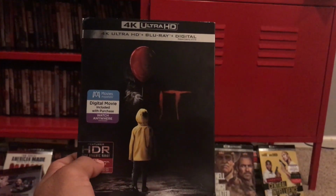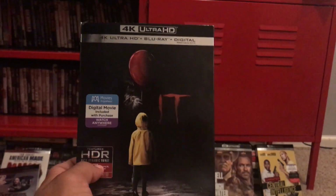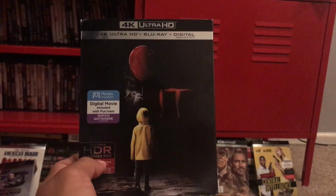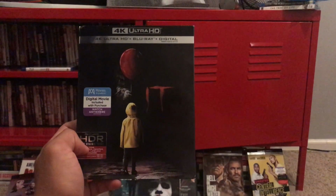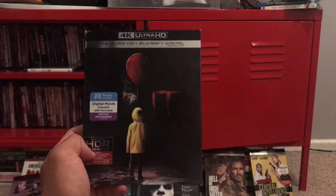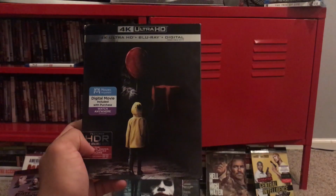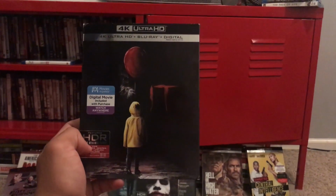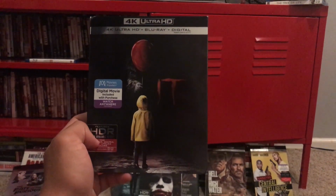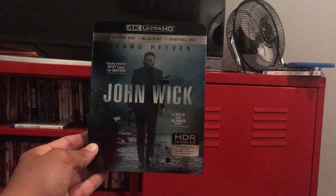I did read It the book, and like I said in my full Blu-ray collection video, this movie really does the book justice, and all the kid actors are great, and Bill Skarsgård is fantastic. He's almost, if not, I want to say better than Tim Curry in a lot of scenes. I really like this movie overall. I totally recommend it. And again, I got it on 4K, I think just because it was under $20 and the Blu-ray was like $16, so why not?